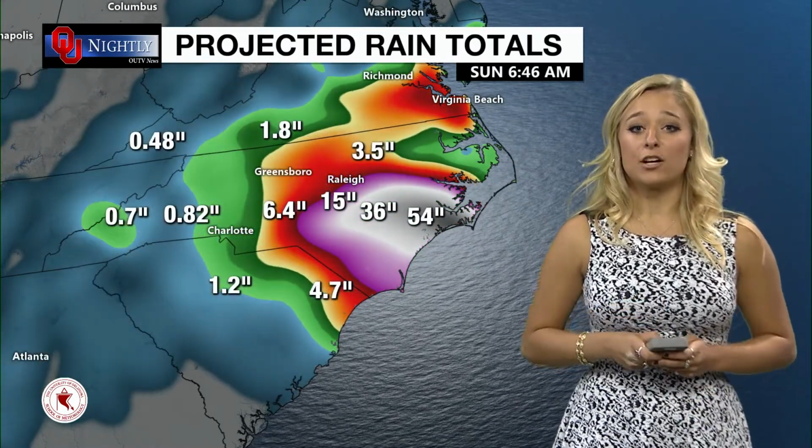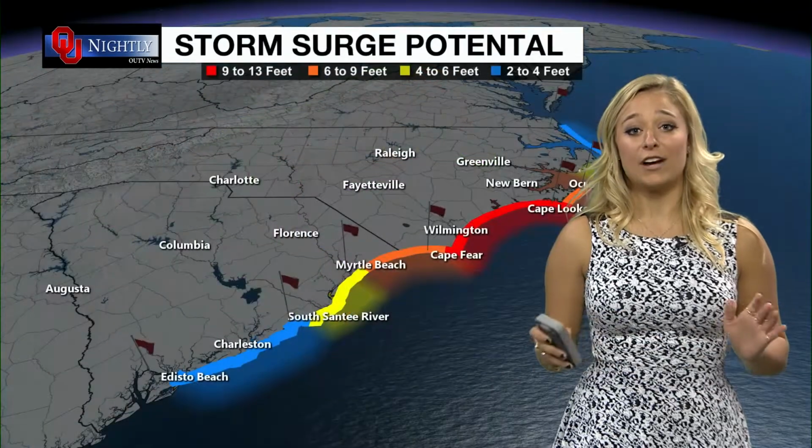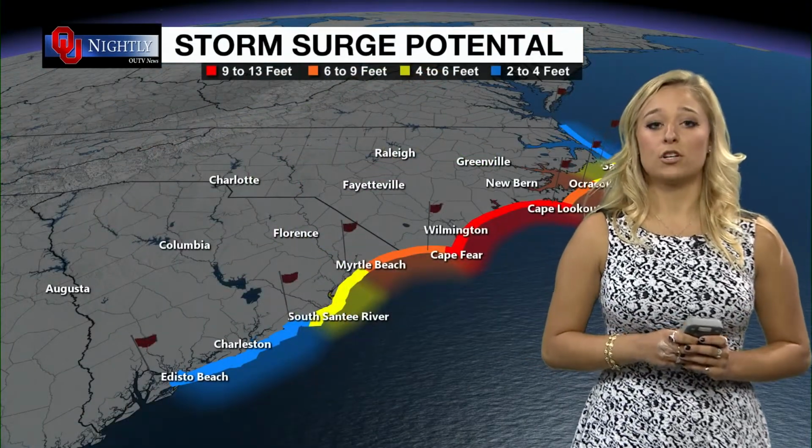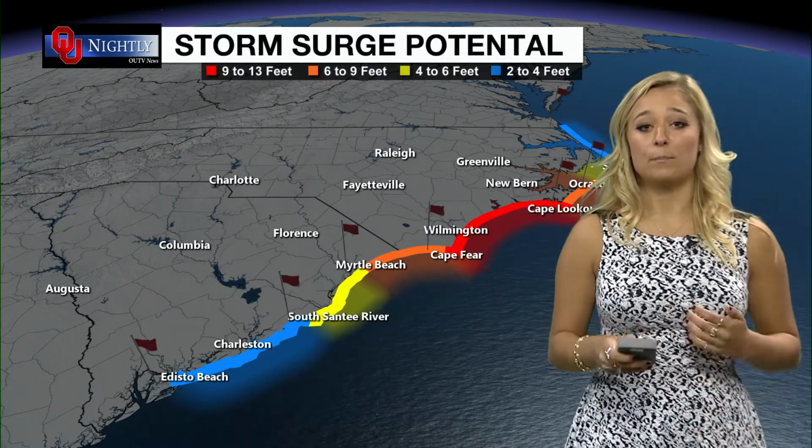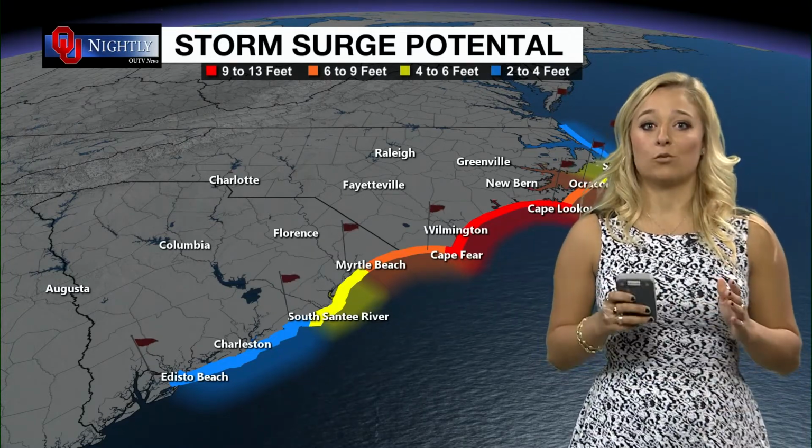So that's one of the bigger threats with this storm. Another threat is the storm surge. The storm surge could reach 13 feet in parts of North Carolina. So that'll be a big danger with this storm as well.